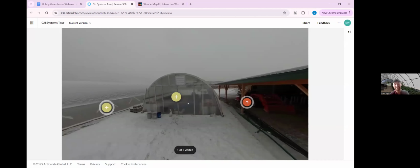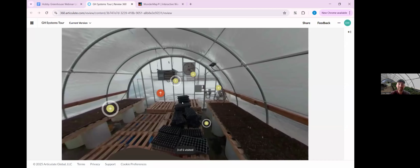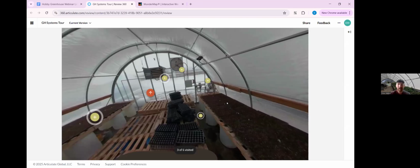Technical difficulties. Okay, so this is that greenhouse where they're starting seedlings at the farm. This is a hoop house structure. There's poly walls on the end walls, and then there's poly film on the side walls. If we go inside of this greenhouse, we can see that they're starting seedlings here with snow outside, and they're doing it with fairly minimal environmental controls.